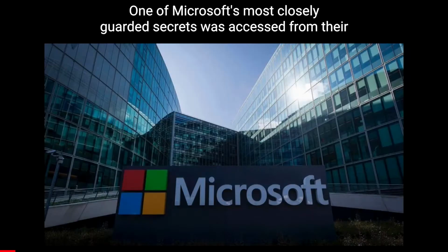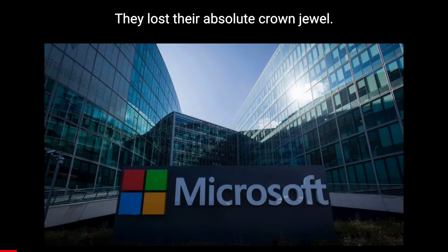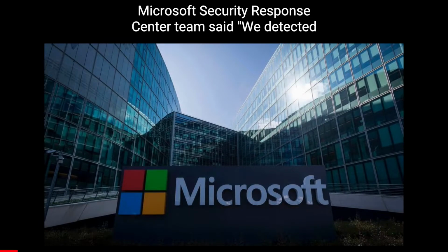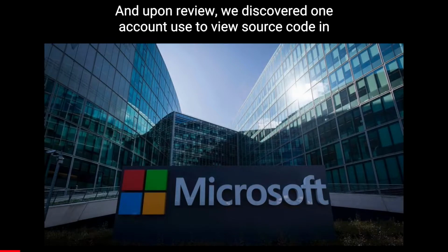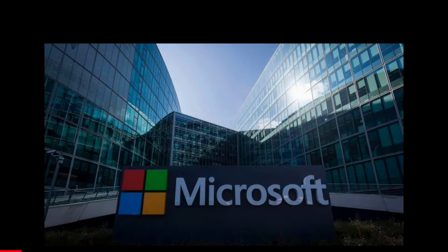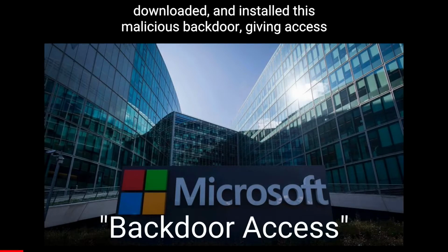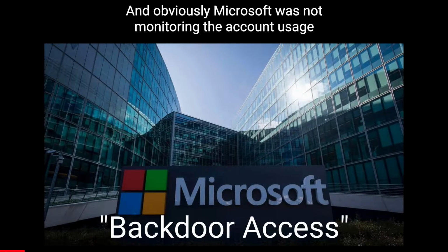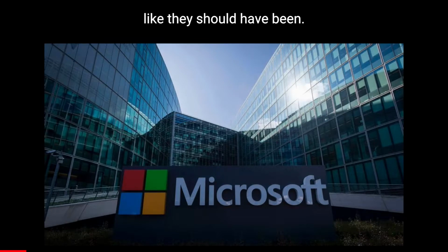One of Microsoft's most closely guarded secrets was accessed from their internal systems as part of this hack. They lost their absolute crown jewel. Microsoft's Security Response Center team said, "We detected unusual activity within a small number of internal accounts, and upon review, we discovered one account used to view source code in several source code repositories." Like scores of other cyber attack victims, Microsoft unknowingly downloaded and installed this malicious backdoor, giving access to their networks to hackers. And obviously, Microsoft was not monitoring the account usage like they should have been.